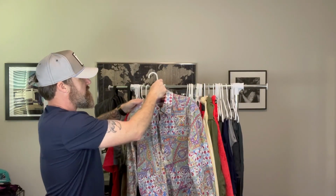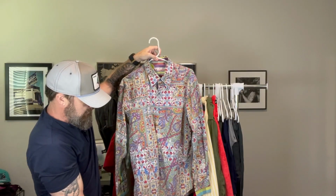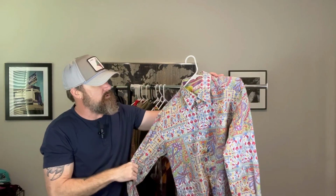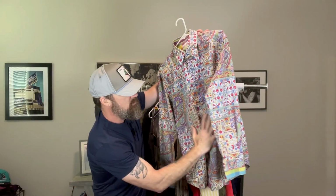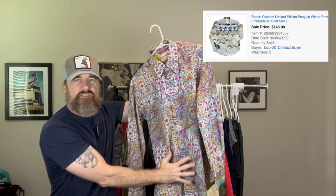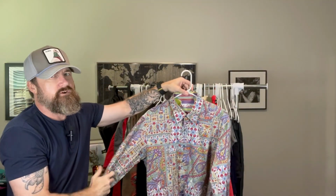All right. Now here's a brand you've heard of. And there's a lot of variables to picking up Robert Graham, right? Used to be any Robert Graham, scoop it up. You're going to make money. Not so much anymore. About 2 years ago, I found a Robert Graham shirt, and all across the bottom, I'll have to put the picture up there in the corner. It had like snowmen, flamingos. I can't remember the name of the movie that they were in, but anyway, I picked that up and sold for over $100.